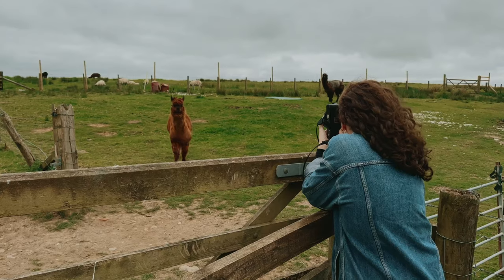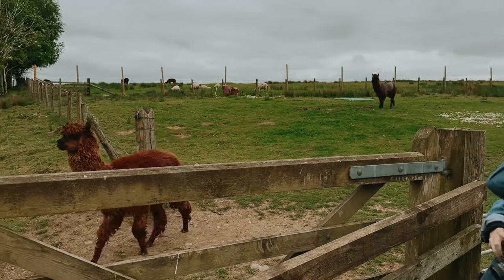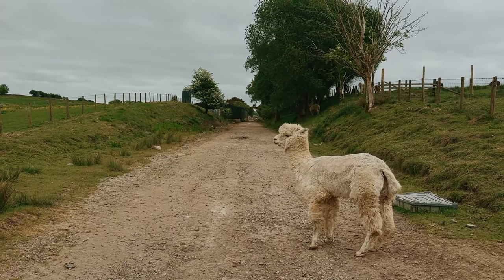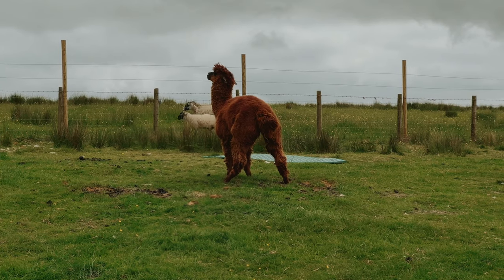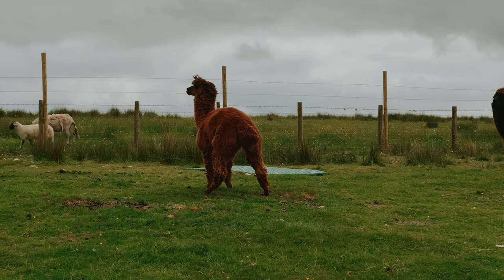We found an alpaca farm, or a llama farm. I'm not quite sure, I can't tell the difference. And we had to go and take some photographs. Apparently they teach these alpacas how to twerk, but this one right here wasn't really doing a good job.